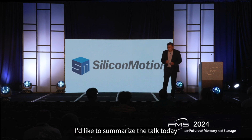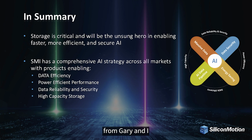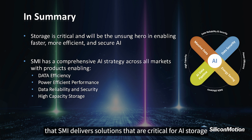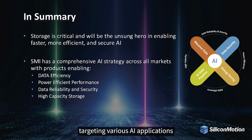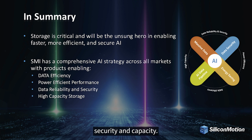Okay, so I'd like to summarize the talk today from Gary and I, that SMI delivers solutions that are critical for AI storage. And we offer a comprehensive product line targeting various AI applications, ranging from data center to enterprise for devices that we optimize for power efficiency, data efficiency, security, and capacity.